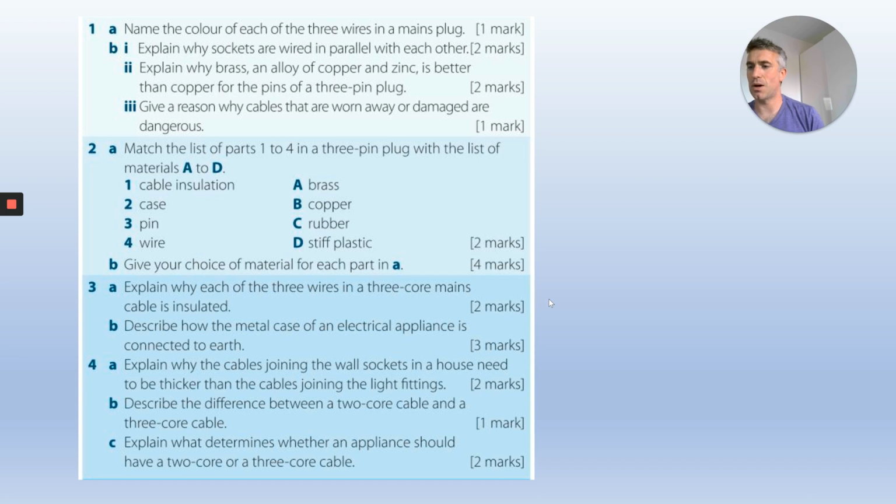Match the list of parts in a 3-pin plug. Explain why each of the 3 wires is insulated. Describe how the metal case of an electrical appliance is connected to the earth. Explain why the cables joining the wall sockets in the house need to be thicker than the cables joining the light fittings. Describe the difference between a 2-core cable and a 3-core cable. Think about whether it's made from metal or not. And determine what appliances should be having a 2 or a 3-core cable. You might have to do a little bit of research for that extra one.